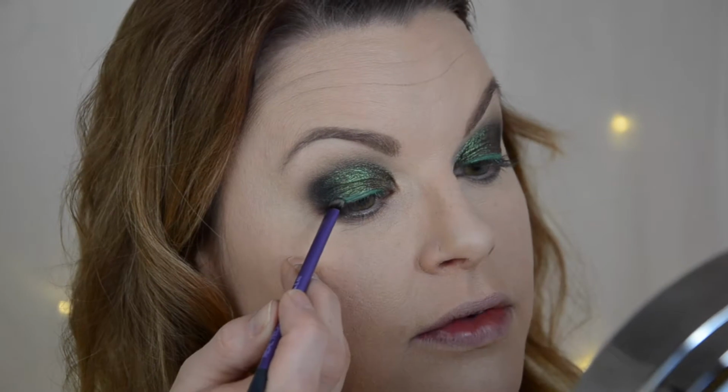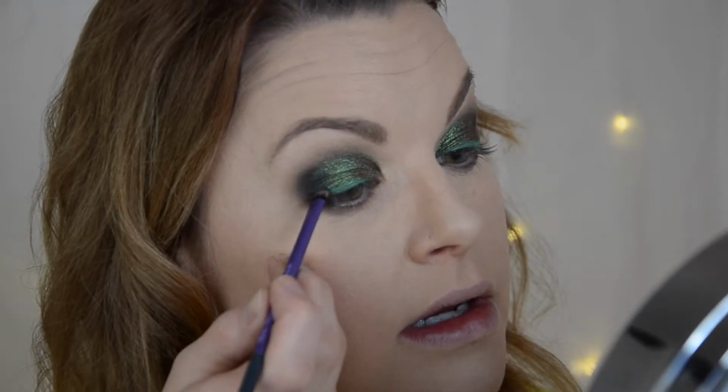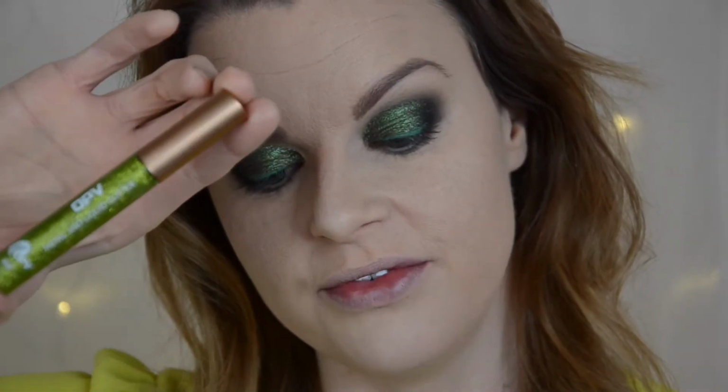And now on a very, very small brush, I'm going to take that black, and I'm just gonna fade this eyeliner into the black a little bit here. And now guys, I think this has dried down. Now I want to take this OPV glitter. This is a beautiful green. This is in the shade Flashlight.